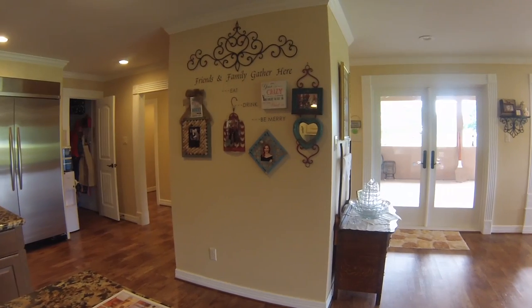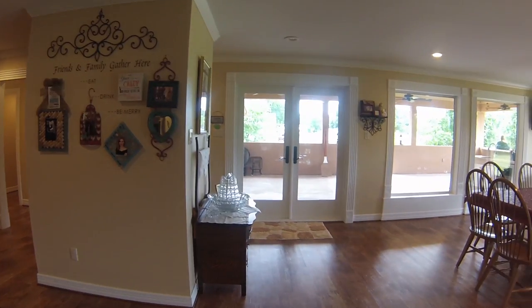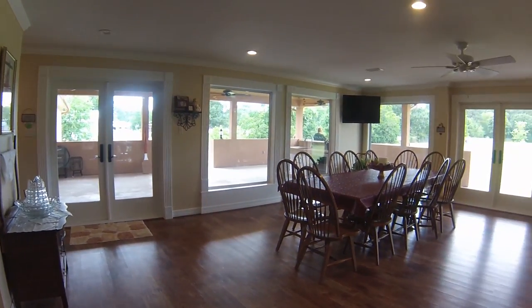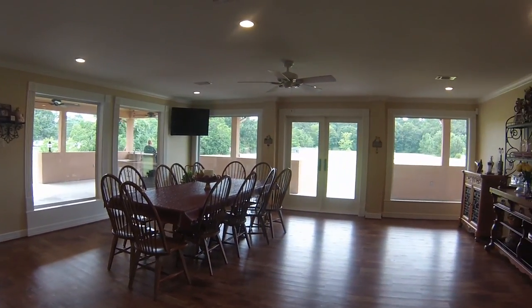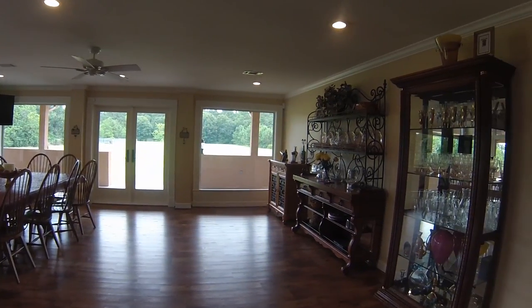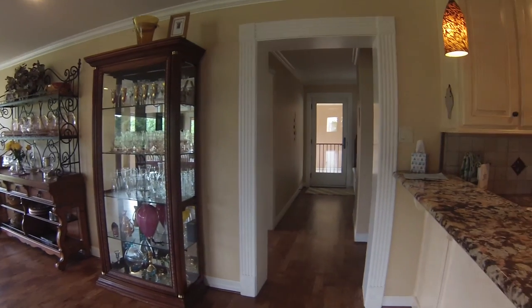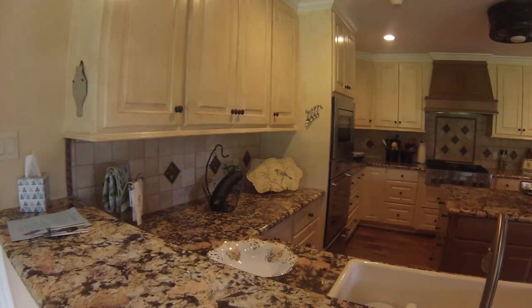I am standing right now in the public area of the house: the gathering room, the great room, the den. It has a kitchen-den combination. This room is lit up with a lot of light. These windows are kind of unique because they were designed by the manufacturer to be able to withstand debris flying at them at a pace of 135 miles an hour.